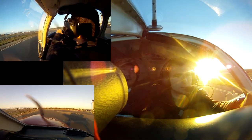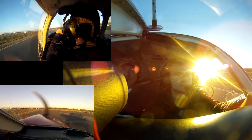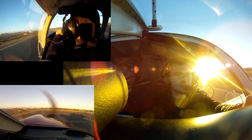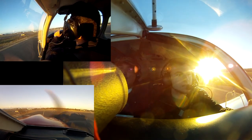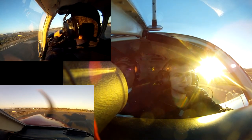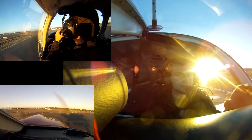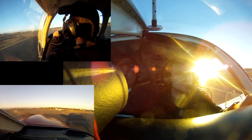Concord Ground, Baron 831 Foxtrot, clear of 19 left, taxi east ramp. Cherokee 09 X-ray, pass beyond the Baron. Baron 831 Foxtrot, taxi via Juliet to East ramp. Via Juliet, 31 Fox. Pass behind the Baron, 09 X-ray. Even though we had the right of way, he kind of blew through it. Yeah, he just kept going.